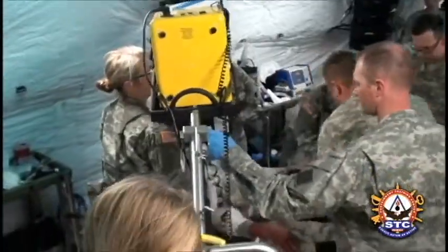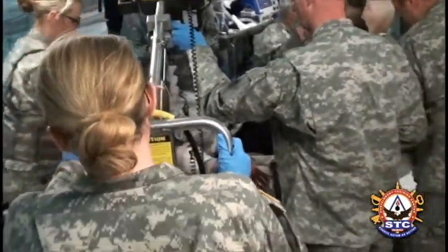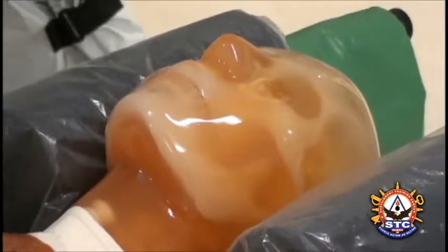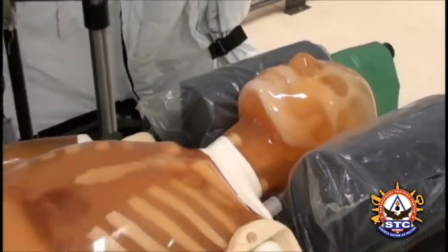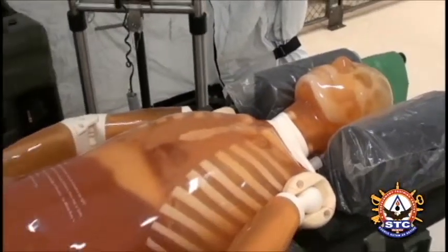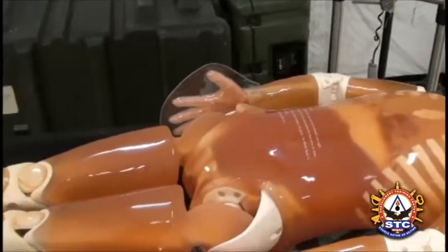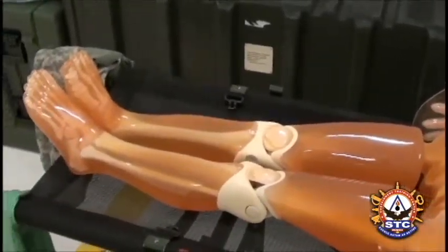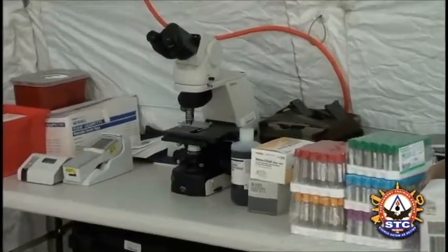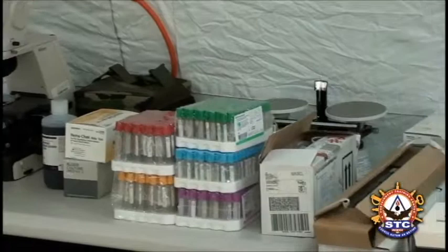The radiology section has the ability to actually deliver ionizing radiation without harming a live casualty. This can be performed on the full-body phantom X-ray mannequin, which is anatomically correct to include bone and internal structures. It also allows the X-ray tech to position the mannequin as needed to capture and process images like they would in a real-world situation.